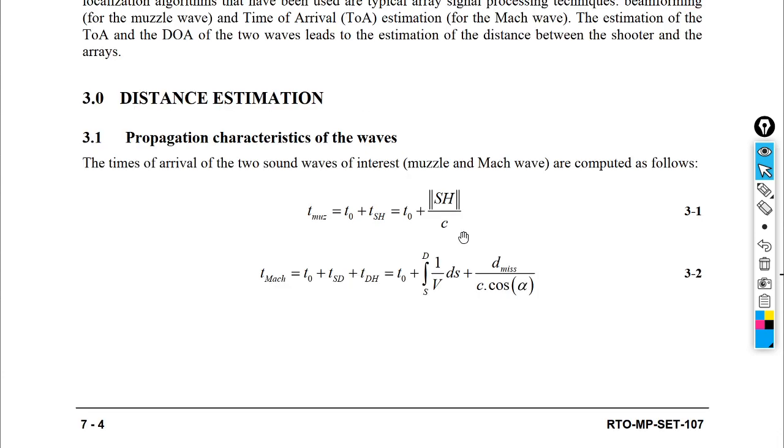And it says that to calculate that, we just have to take the absolute value of the length of the path from S to H, and that's all those bars mean: take the length of it and divide it by the speed of sound. So that's simple enough to do. That's just simple geometry.